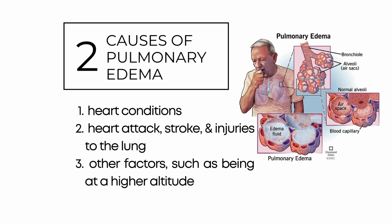Heart attack, stroke, and injuries to the lungs, including pneumonia, kidneys, including kidney failure, or liver, may also contribute to the increased pressure within the heart, leading to excess fluid in the lungs. Other factors, such as being at a higher altitude than one is accustomed to, especially if there is physical exertion, or taking certain medications, can also lead to pulmonary edema.